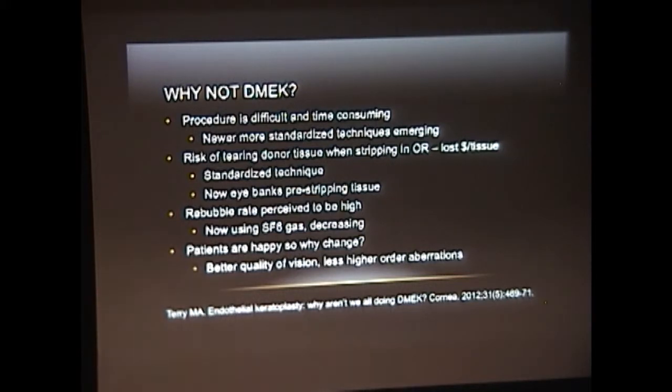There's risk in preparing the donor tissue when stripping it in the OR, which can mean lost dollars and lost tissue, which is a limited resource. There are emerging standardized techniques for that, and now eye banks are pre-stripping tissue, so the number of surgeons performing DMEK is increasing, because that takes some of the burden off the surgeon to have it pre-stripped.